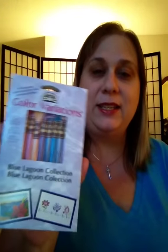All right, but I did get something. I got a package of 32 count Belfast linen. I've never stitched on 32 count before, so I thought I would get a little bit of it to practice, so I'm really excited about that. I also got some floss, the DMC variegated floss, the Blue Lagoon collection. I already have the Amazon collection that I think I showed in my second video, and now I have the Blue Lagoon. It's more like tropical and aquatic colors.